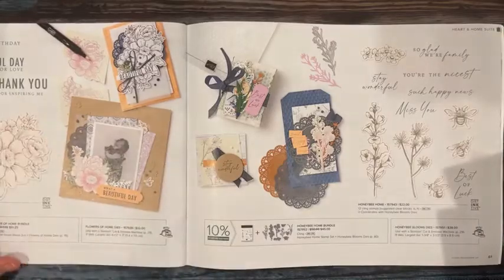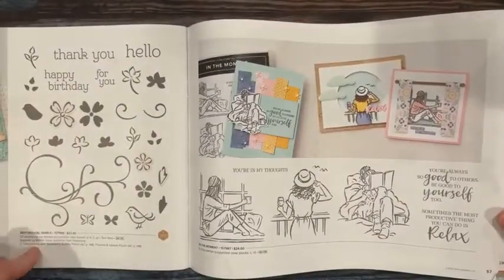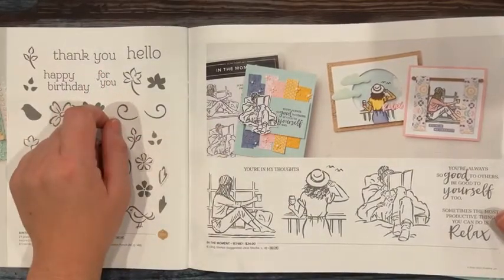So, yes, Lynn says. Yes, to what? Oh, the Sentimental Swirls. That's funny that you like that font. That's not my favorite font. It's very clear and easy to read.